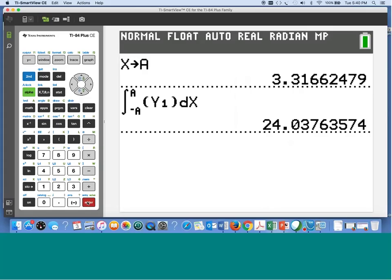We should have the same value that we had when we worked with the TI-Nspire, and we do. The only thing that would be different about doing our volume problem would be including your pi and the square of your f, your y1 in this case. So I don't believe that we're going to need to do that. So Tom, let's go back to the TI-Nspire.